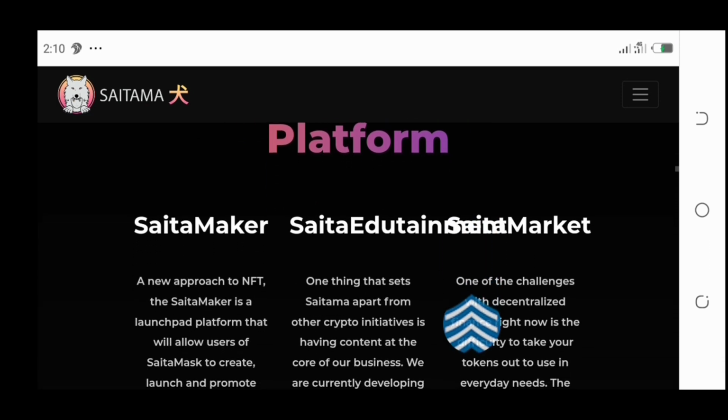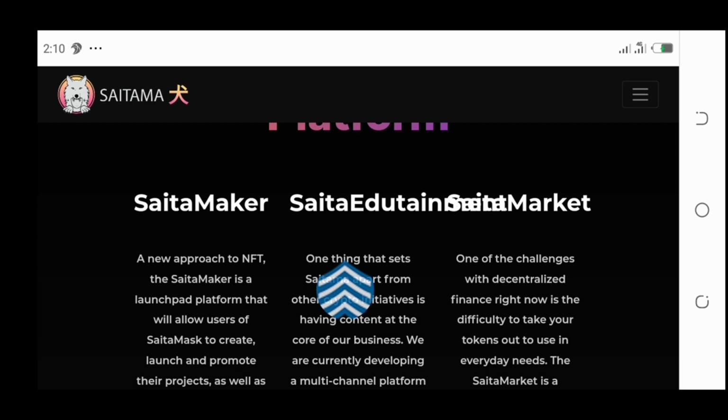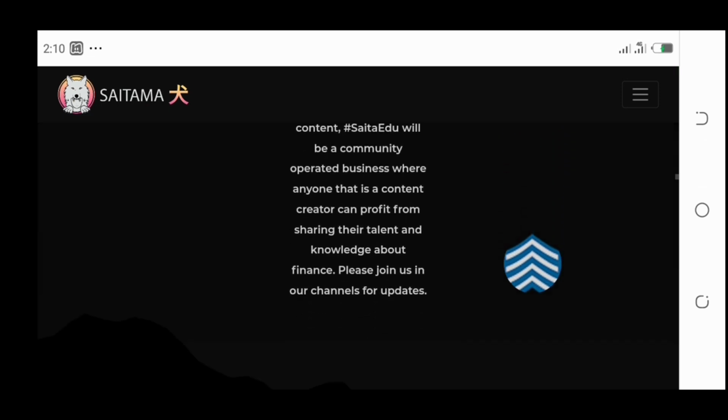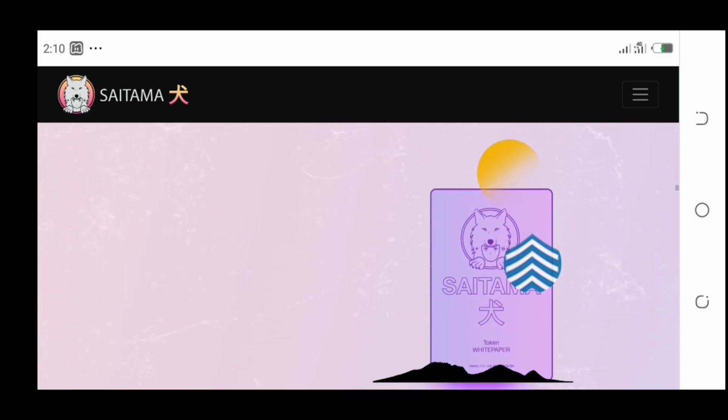Okay, so I dug a little bit deeper into this, and then I figured out that these guys have some awesome projects in the pipeline that are really going to serve as good utility for this Saitama project. Okay, so they've got what they call the Saitama maker, the Saita edutainment, and the Saita market. More about this later. Okay, so you could actually come to their website to read more about this.